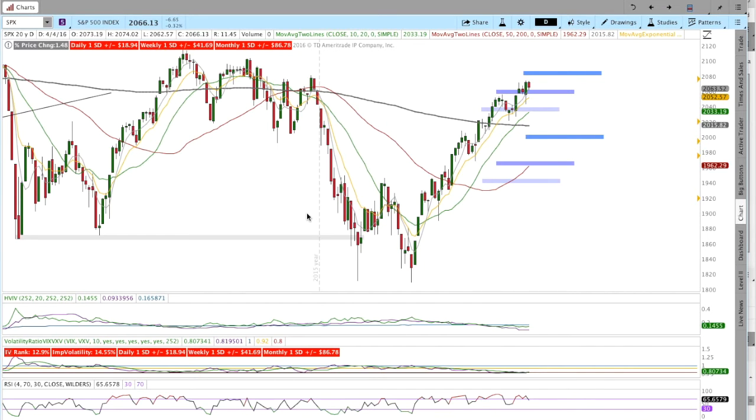Today is Monday, April 4th, 2016. It's about 2:30 p.m. or so Mountain Time here. The market closed a half hour ago. We're taking a look at a daily chart of the S&P 500, the SPX index. The market closed today at 2066.13. It was off about 6 points or so, down 0.32%. So just a little bit of a pullback in here today.